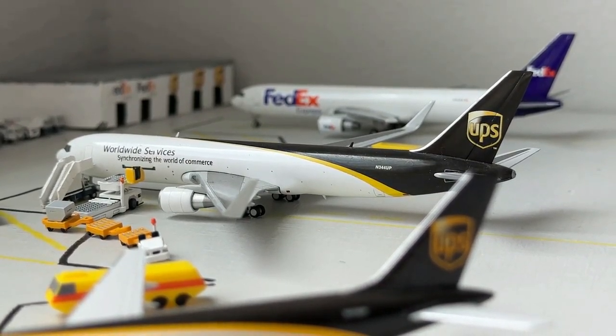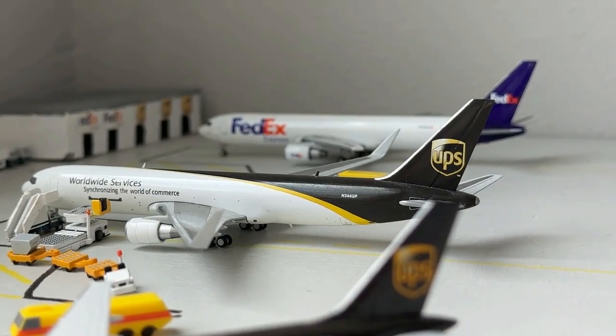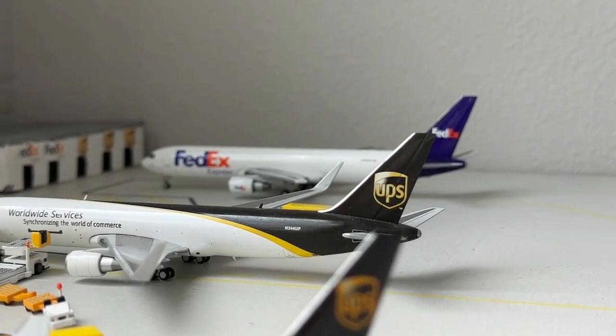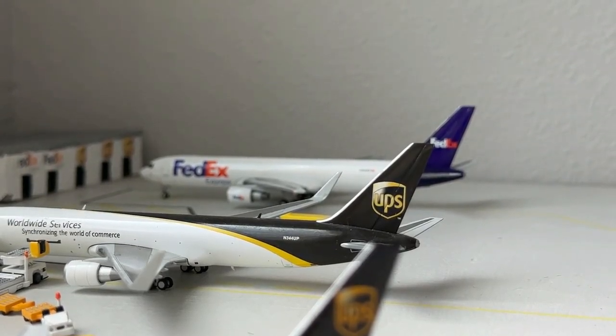Deloaded is, oh my gosh. How about unloaded? That sounds better. And just arriving in a few minutes after that cargo got unloaded. Here we have the FedEx Express Boeing 767-300.